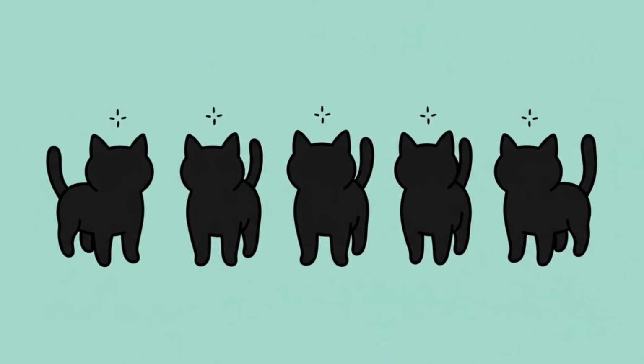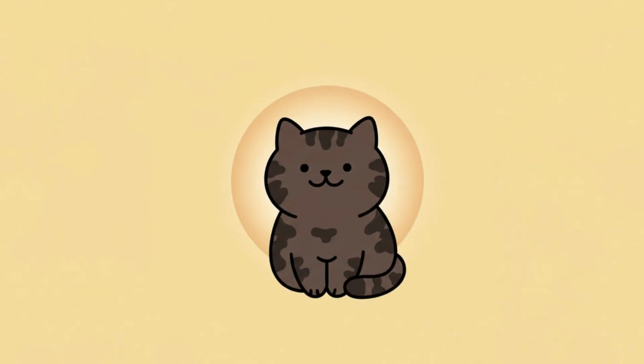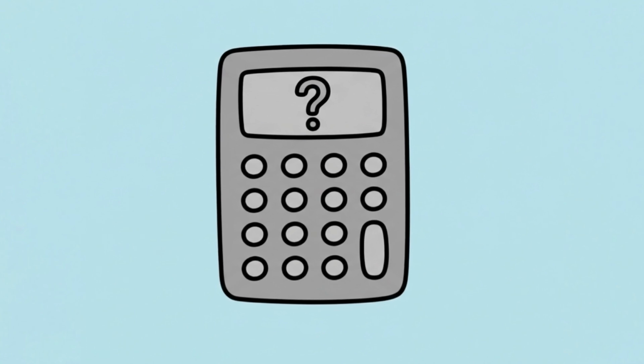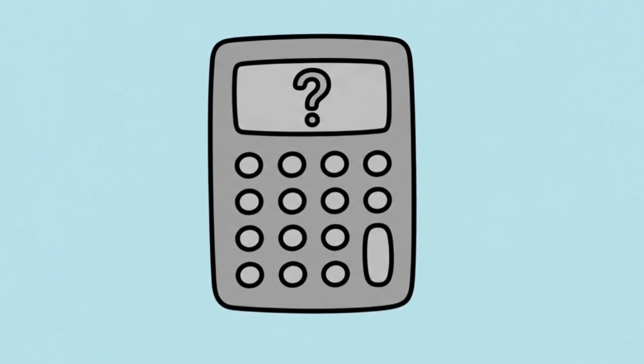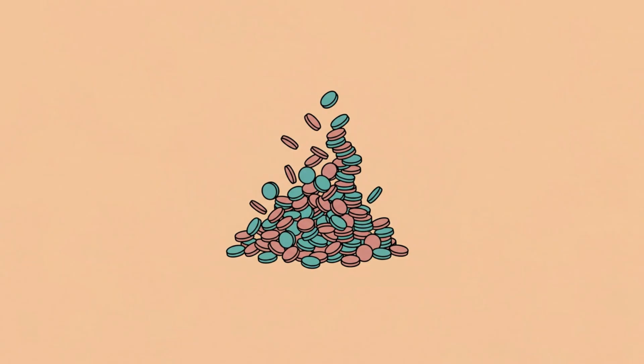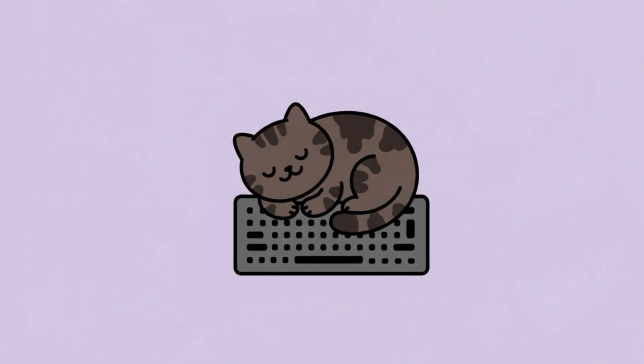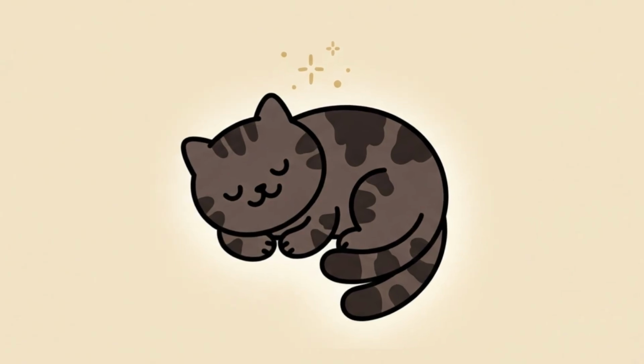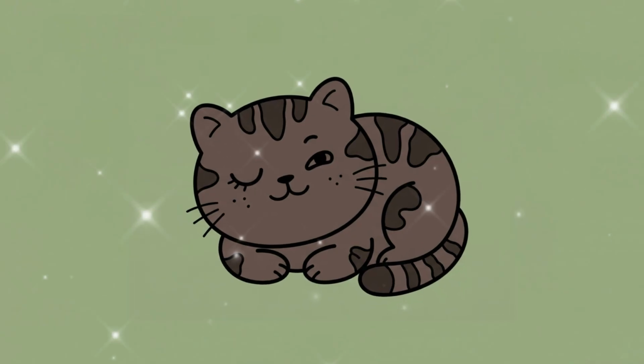Every cat you've ever met beat odds like this just by existing at all. Not the exact same odds, but odds nobody could actually calculate, stacked from thousands of tiny genetic coin flips going a certain way. So if your cat is asleep on your keyboard right now, ignoring you completely, remember, statistically speaking, she's a miracle. She's just too proud to admit it.